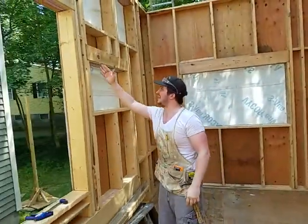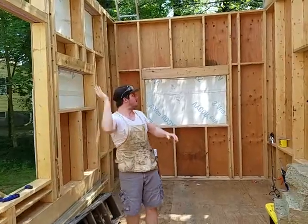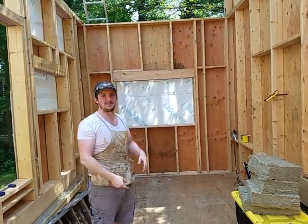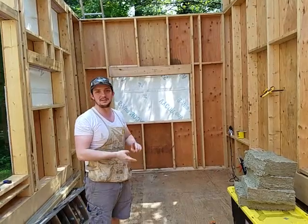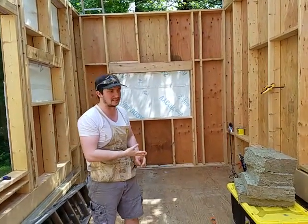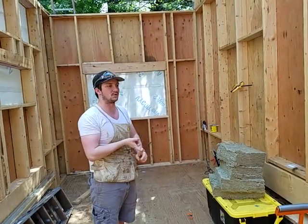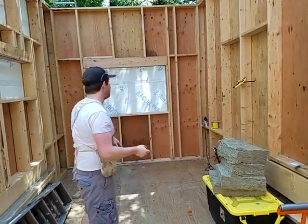The primary loft goes pretty much from here and back, so that'll be about 50 square feet of space. That's enough space for a king-size bed and storage. That's the primary loft, where I'll be sleeping. Underneath the staircase, there'll be a combo washer-dryer, storage, all that stuff.